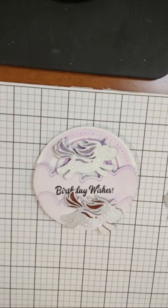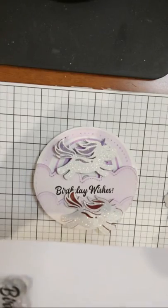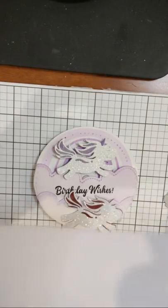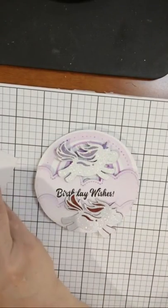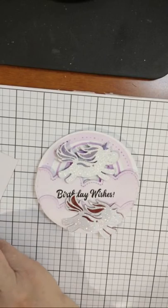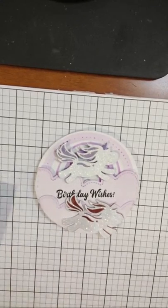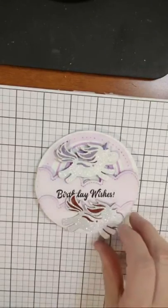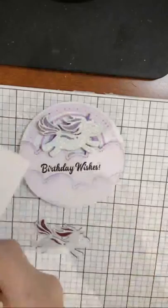Now, this unicorn set has the tiniest little horn die, which makes a really cool accent on the card. Crafter Fun said, Julie's self-adhesive pearls make a great eye on the unicorn. That's Yvonne. Hi, Yvonne. That was a great idea.